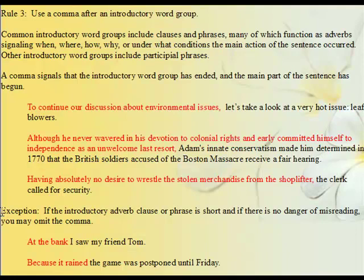Exception. If the introductory adverb clause or phrase is short and if there is no danger of misreading, you may omit the comma. At the bank, I saw my friend Tom. Because it rained, the game was postponed until Friday.